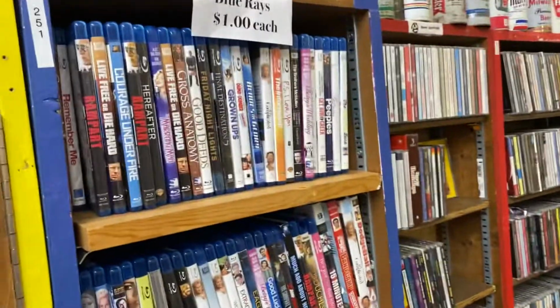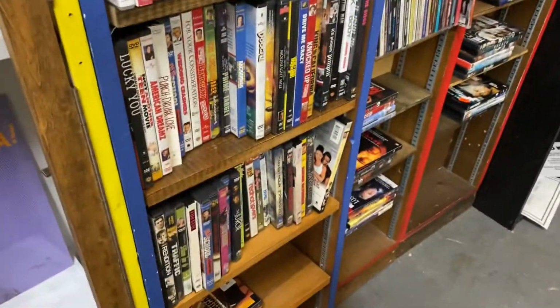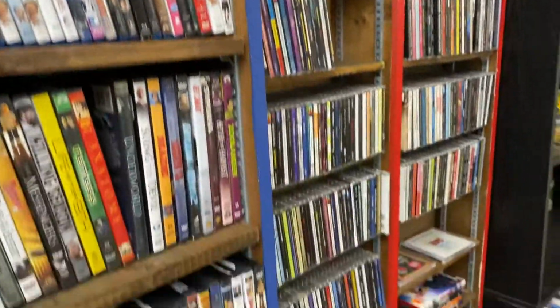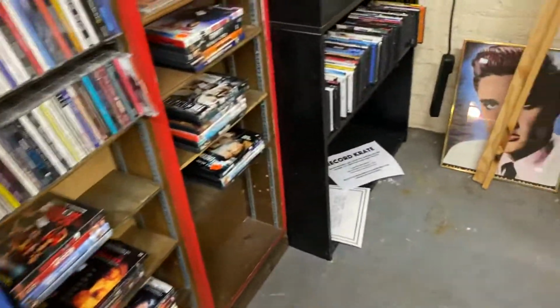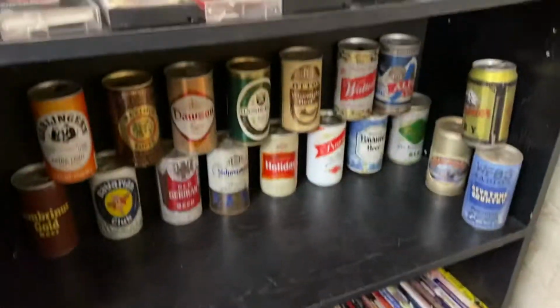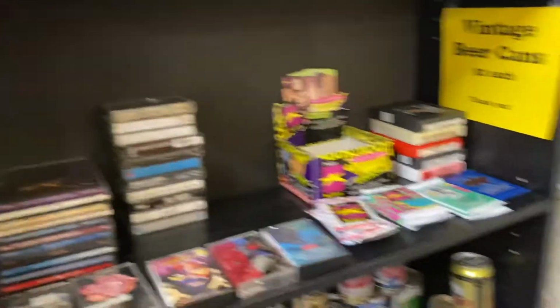If you live outside the area, it is worth the drive to come on over. We got some DVDs, they're a quarter each. Blu-rays are $1. Got a lot of CDs, and I brought a lot of CDs today, and I got the CD table behind me full. Got these vintage beer cans, which have been doing really well here.